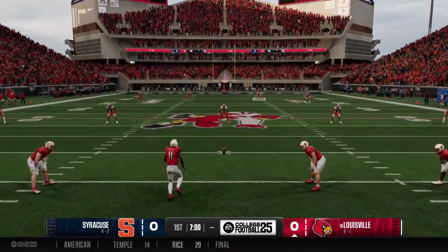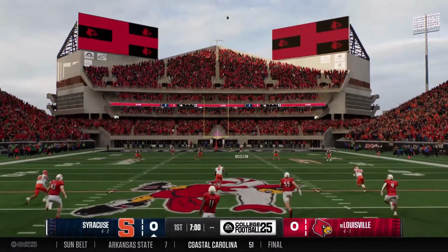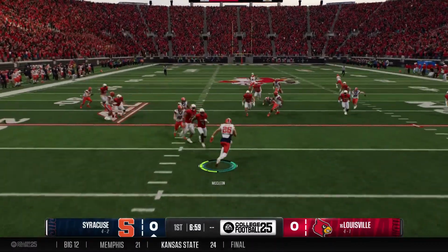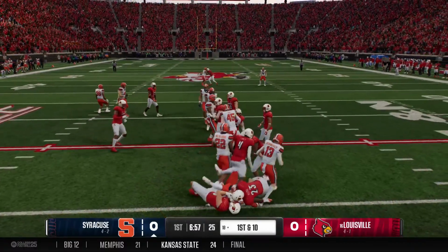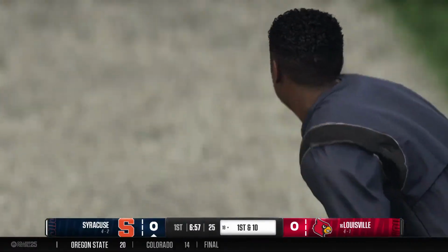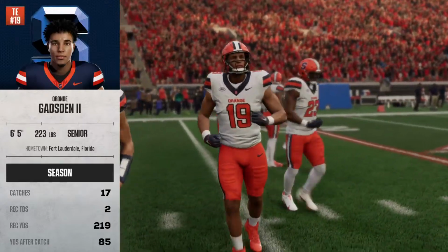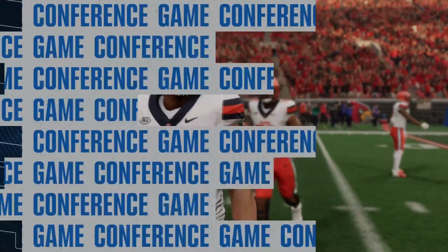Will kick it away first. On the move from inside his 5. He was looking for some running room, but not much to be found as he stopped at the 18. So Syracuse's offense will have the first possession of the game.